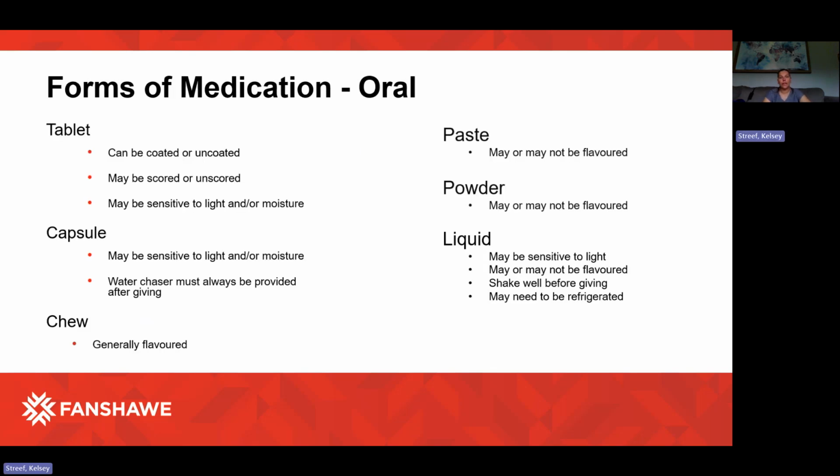Going into forms of medication, we have tablets. These are all oral medications. Tablets can be coated or uncoated. The coated ones work way better because they don't taste as terrible. The uncoated ones taste like chalk. If you've ever had a really chalky medication, dogs really hate uncoated meds. Cats will actually vomit them back up because they really don't like them.